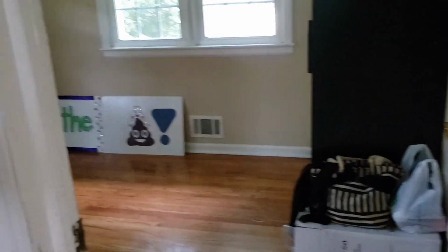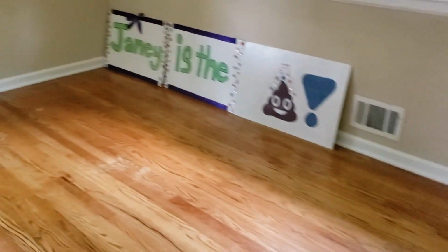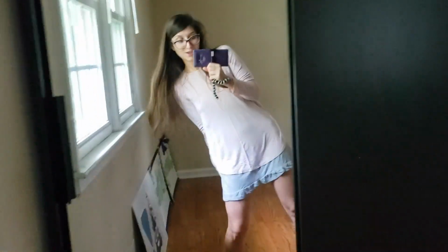This is just a closet. Nothing in it. This room is actually kind of an exercise room too. It's also storage, so you can see my graduation sign there. But I have clothes drying, but I jump rope and then I hula hoop. And then packing box, video stuff. Hey, what's up?